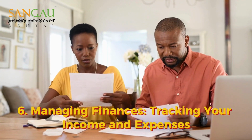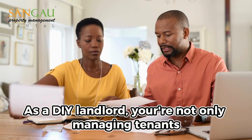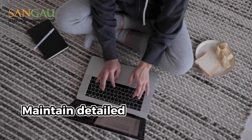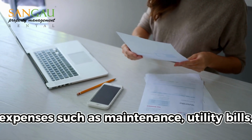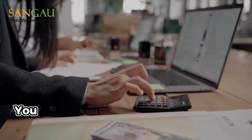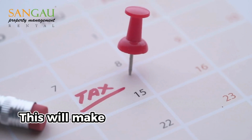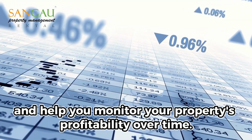6. Managing finances. Tracking your income and expenses. As a DIY landlord, you're not only managing tenants, but also keeping track of your property's finances. Accurate record keeping is essential. Maintain detailed accounts of your property's income, expenses, such as maintenance, utility bills, and property taxes, and any other associated costs. You can use accounting software like QuickBooks or even an Excel sheet to keep everything organized. This will make tax time much easier and help you monitor your property's profitability over time.